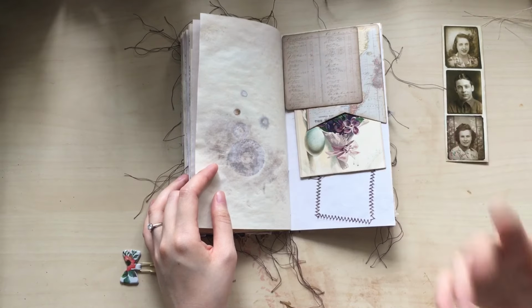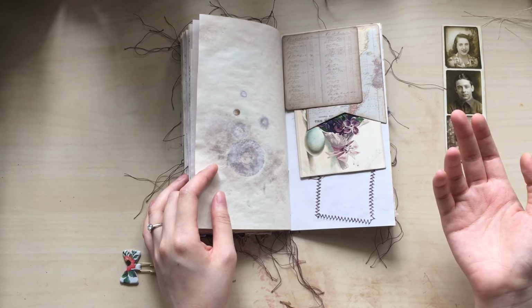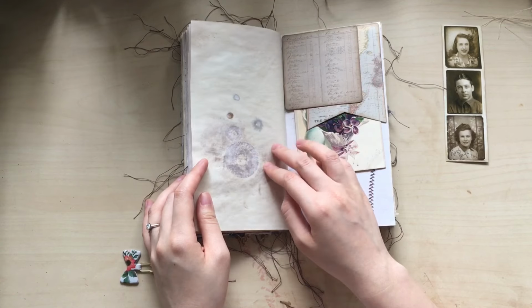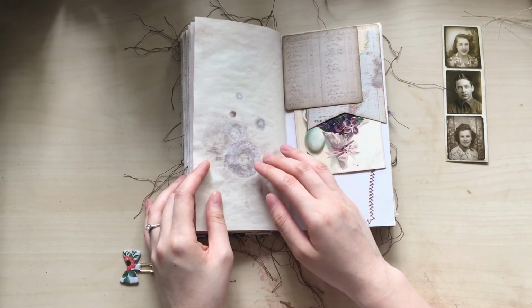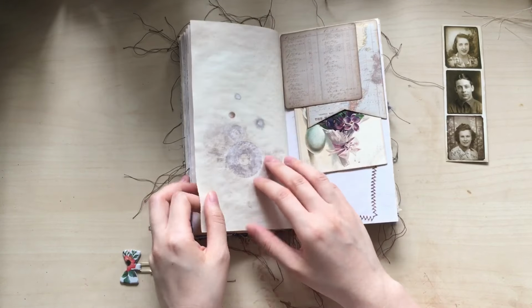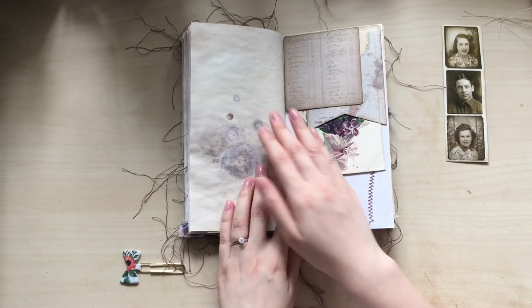I always just tea-dye my paper. Maybe I should learn that. So yeah, that's from my fiance's mom, and she is so kind and so smart to do this. And yeah, maybe I should learn from her.